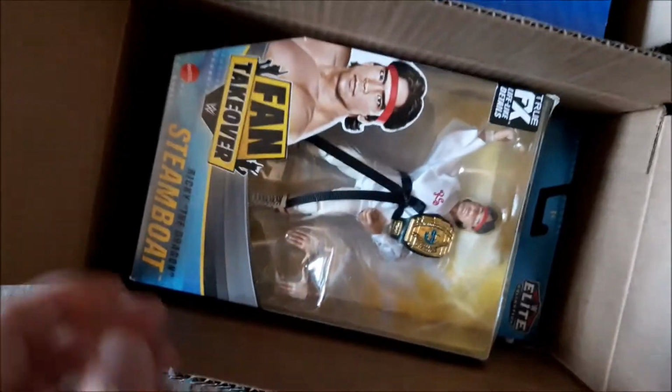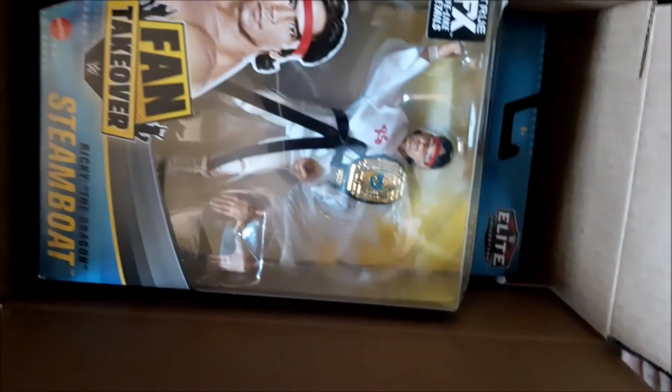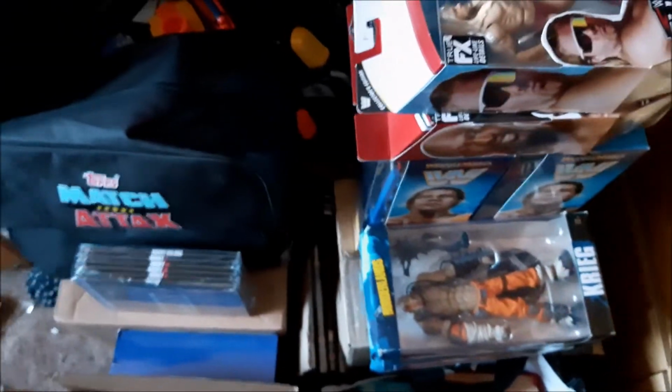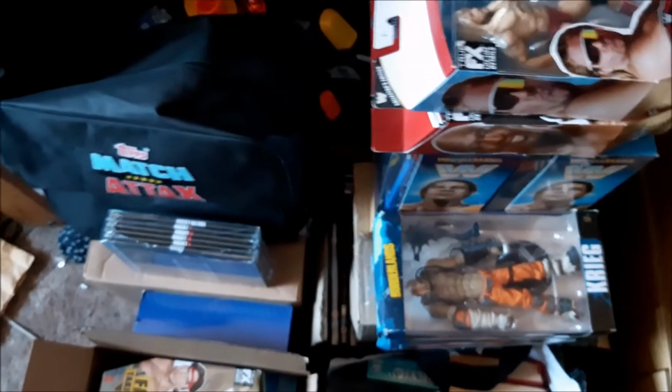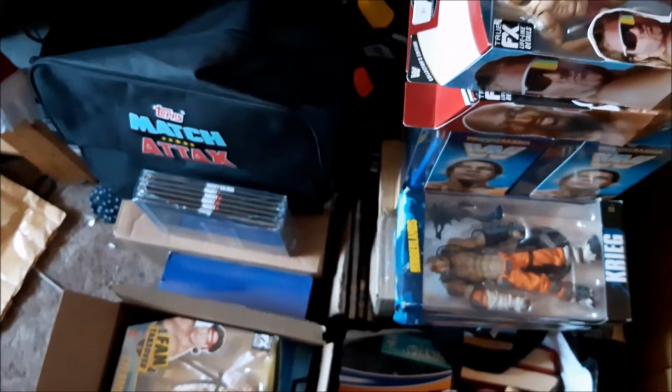And finally here, we've got the mail opening that I did yesterday: Ricky Steamboat, Jerry Lawler and Bailey. Just cool stuff. Like the pile of MOCs over here, I've got nowhere to put because the pile of MOCs on top of the shelves is already full. It's really bad, man. It's getting bad.